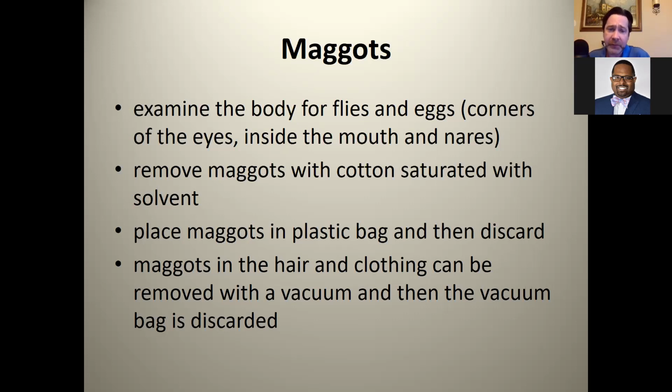Maggots in the hair and clothing can be removed. The vacuum cleaner, if they're on the hair, then again, get that bag, that vacuum bag out of there. If you're dealing with one of those vacuum cleaners, like my wife has a Dyson or whatever it is, and it's just a cylinder, treat the cylinder, take it out, spray it down with a hose, put bleach in it, whatever. You want to make sure you neutralize that.